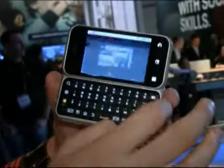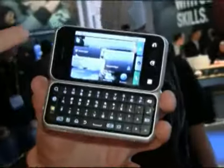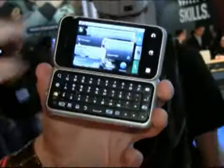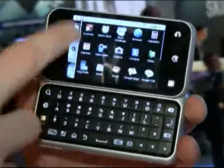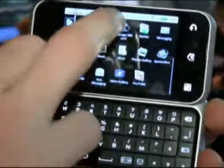It's running on Android, of course, and underneath it is very similar to the Motorola Dext. It's got the Moto Blur service, which brings in all of your social networking content directly to your home screen without having to open any of the apps. It does it live. Now, this is a massive step forward for Motorola when it comes to the Dext.